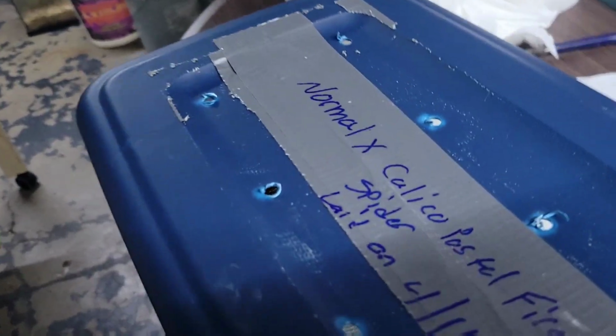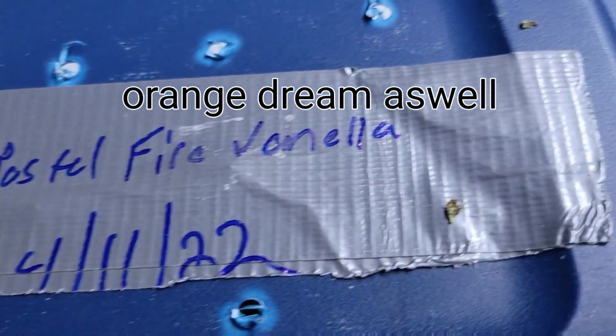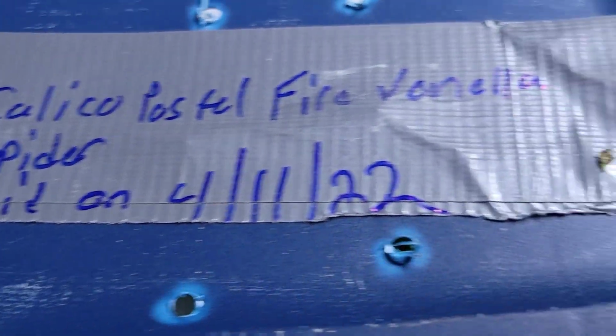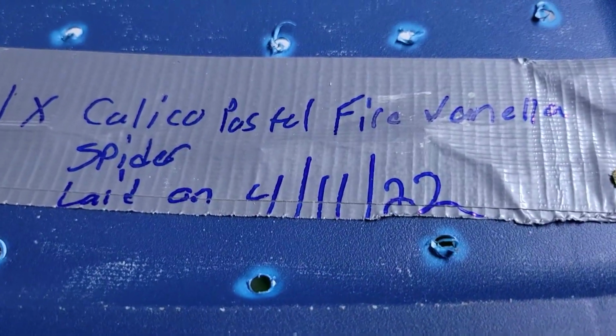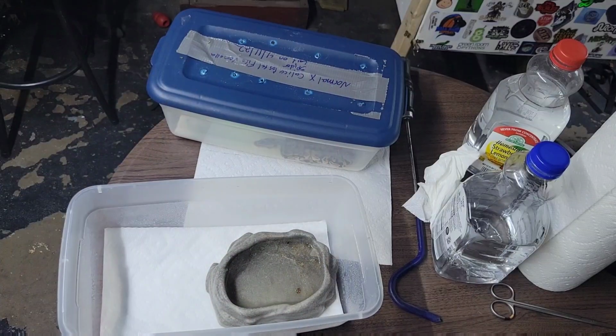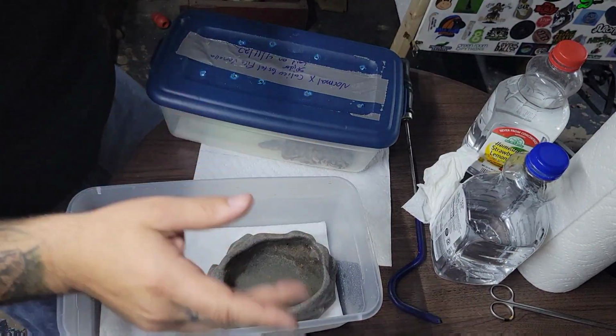Clutch update on the normal times calico pastel fire vanilla spider and NG. There's NG in there. He was NG. I don't know why I didn't write it down. So give me a second while I set up the camera and see if I can get it so I'm in view and the snakes and all that, and we'll get right to it. One sec. All right, so I guess I'm not gonna really get in the view. You'll just see my hands and the snakes.